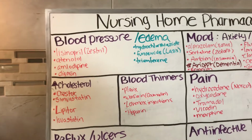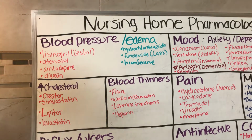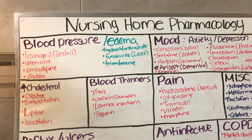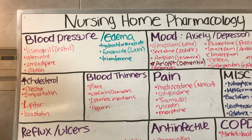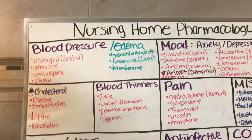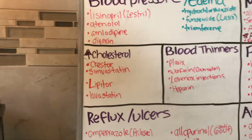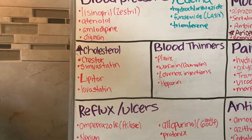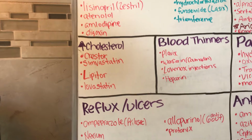For your blood pressure, you're going to see lisinopril, atenolol, amlodipine, digoxin. And for edema, we have hydrochlorothiazide, furosemide or Lasix, and triamterene, which is one of the potassium-sparing diuretics. Then for high cholesterol, you have Crestor, simvastatin, Lipitor, and lovastatin.